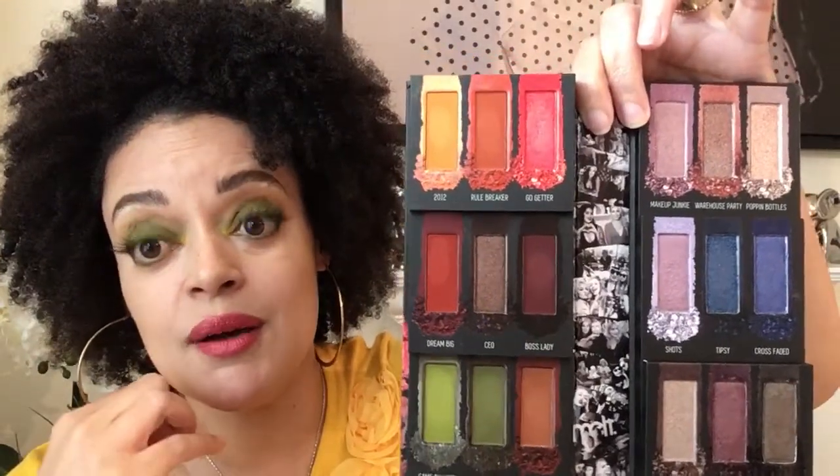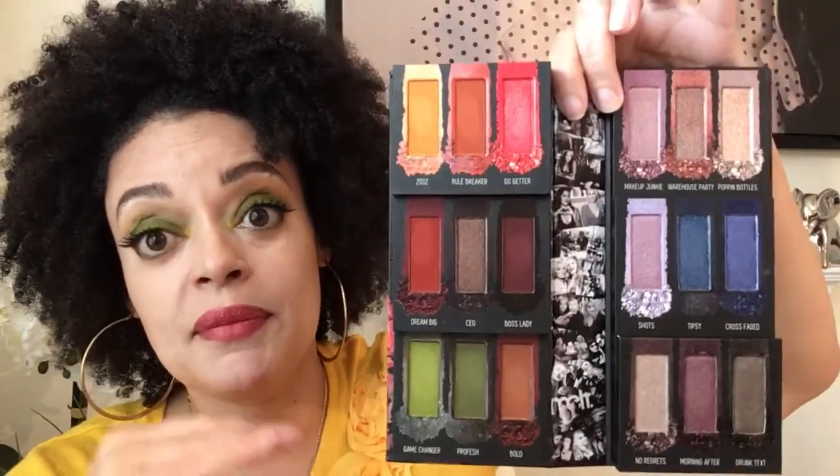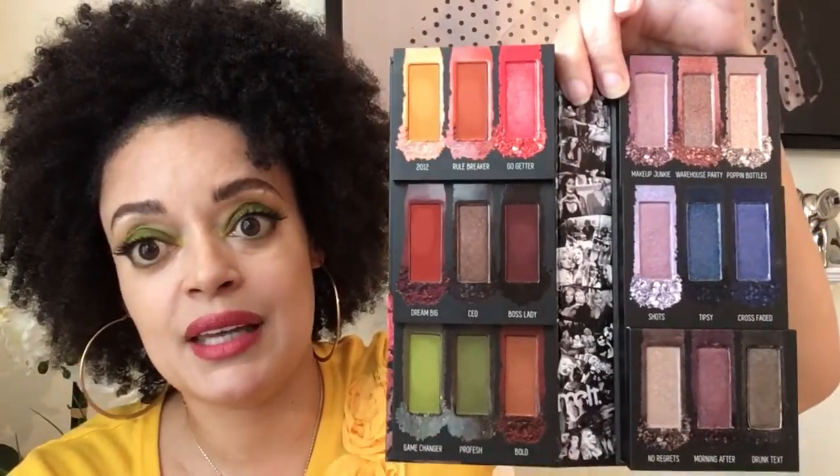And the shadows so far are wonderful. The mattes in particular, I think, are the standouts of this palette.